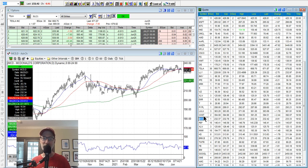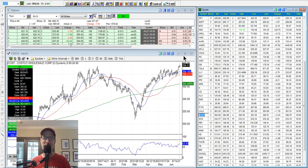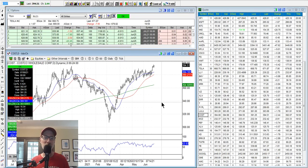McDonald's, nothing happening there. Costco had a nice move, had that big down move. We talked about this a while ago. Costco really got hit, way oversold, bounced right on that same day. And look at the move, V-shaped move. This is what's called a V-shaped bounce. Costco's been strong too. It's just one of those companies. Everybody buys stuff from Costco, these big vendors.